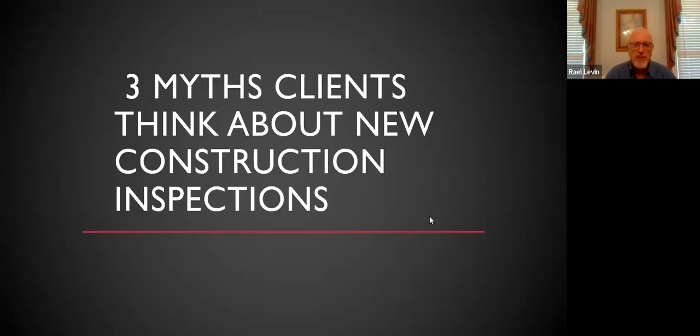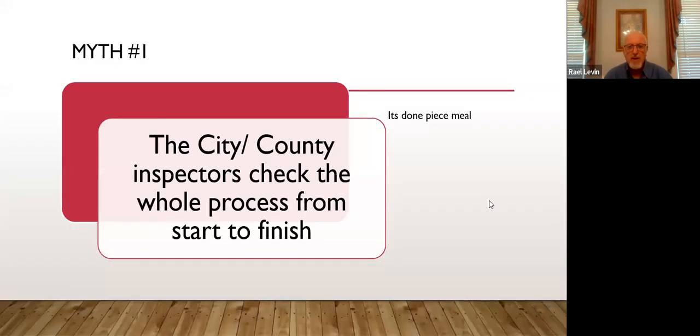Okay, so let's deal with the 3 myths that clients think about when you're talking about new construction inspections. Okay, so the city or county inspectors check the whole process from start to finish, and that's myth number 1. In actual fact, it's sort of done piecemeal. It doesn't necessarily mean that it's the same inspector doing every part of it. It might be one person who does perhaps foundations and framing. The other person would do electrical, a third person would do plumbing, a fourth person would do HVAC, and each of them has their own line or their own section on the inspection permit that they would sign off on. So it's not that there's one person that's totally responsible for the whole process from beginning to end.